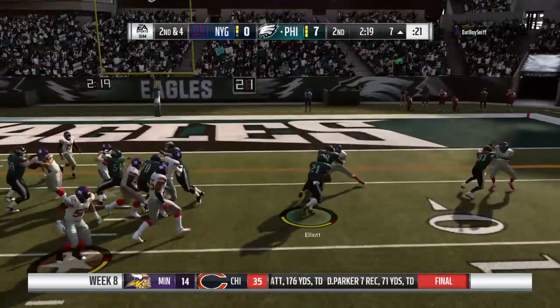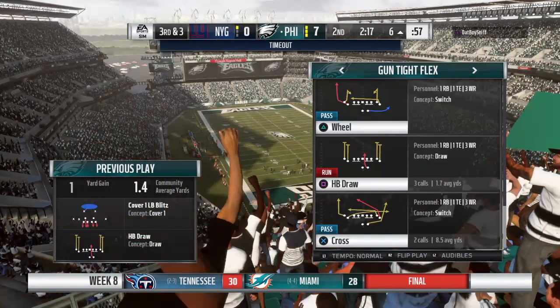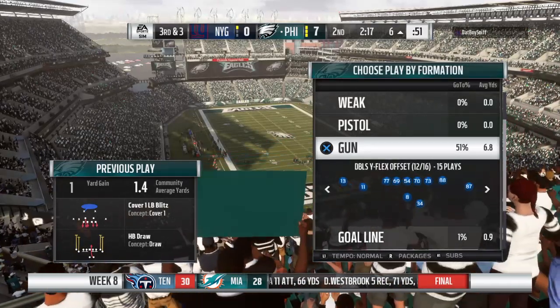They'll run it now out of the gun. And he'll be stopped just outside the 5 at the 6. And now the Giants, they get the officials' attention and take another timeout. That's their second, so they'll have one remaining here in this second quarter.